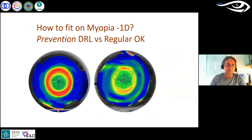It is the same cornea, just correcting one diopter of myopia, but when you use a regular Ortho-K, you have almost no plus power ring. When you use the prevention design, you have a higher plus power ring as you have higher myopia, so better control.